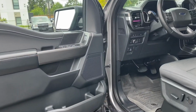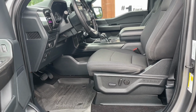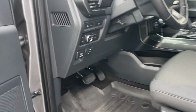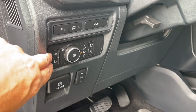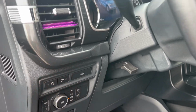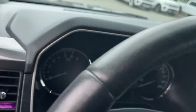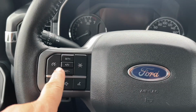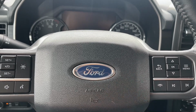Speaker in the door, as well as power locks, windows, and mirrors. Both driver and passenger seat are powered with lumbar, all-weather mats on the floor. You have your electronic parking brake, power pedals, your gas cap release, high mount lights, lighting controls, LED side view mirror spotlights, tailgate release, and there's a running board and grab handle just to make it easier to get in. On the face of the steering wheel, you have your lane keeping cruise control, as well as volume, and then you have your menu and hands-free dialing.